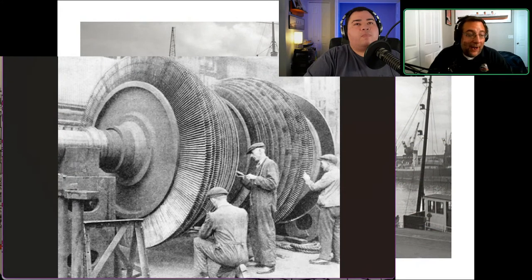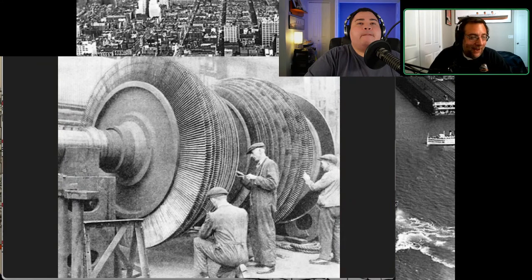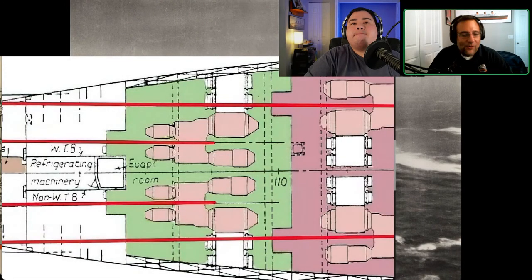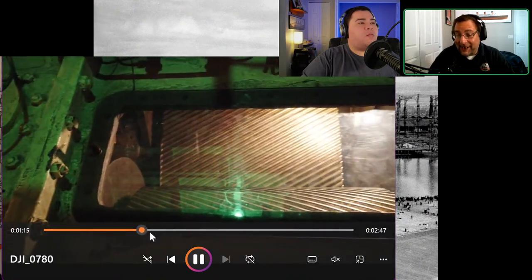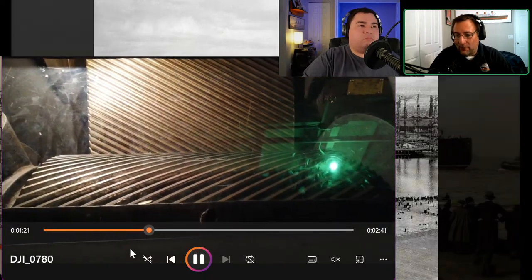The ahead turbine produces 11,100 horsepower. The astern turbine, which is really small in comparison, produces 10,800 horsepower. And the second intermediate turbine, which has the high pressure astern, I couldn't get a figure for it, but it is also near 10,000 horsepower. So it's about 20,000 horsepower astern is what she could do. And at full speed astern, her propellers were doing 180 revolutions per minute.